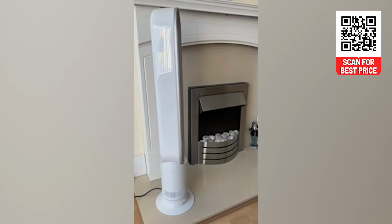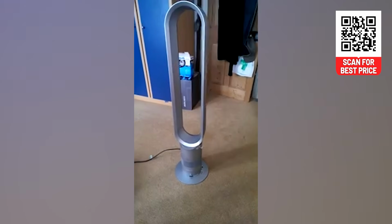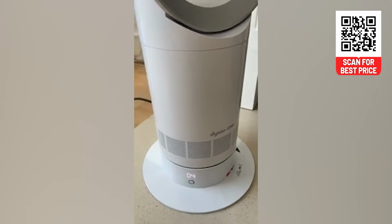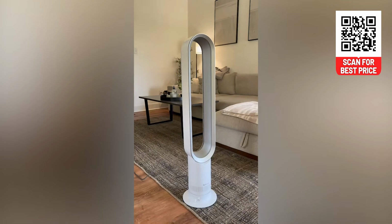A magnetized remote stores neatly on the fan, and a programmable sleep timer lets you stay comfortable without worrying about turning it off. Quiet at just 35 decibels, it's ideal for bedrooms, offices, or living spaces.